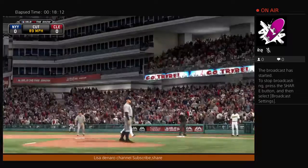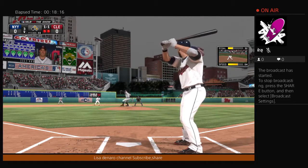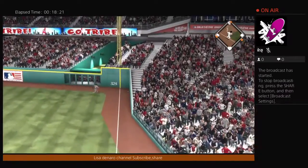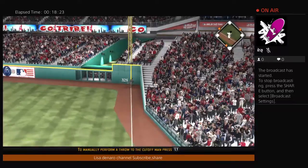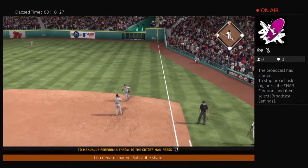Comes back with the cutter and gets it by him. 1-1 now. He's living on the edge with some of these pitches here. He gets that one by him, but he might not. And now meanwhile this is going to be extra bases, and that may just get a couple of runners home. And the opening salvo is fired here as they take a 1-0 lead.